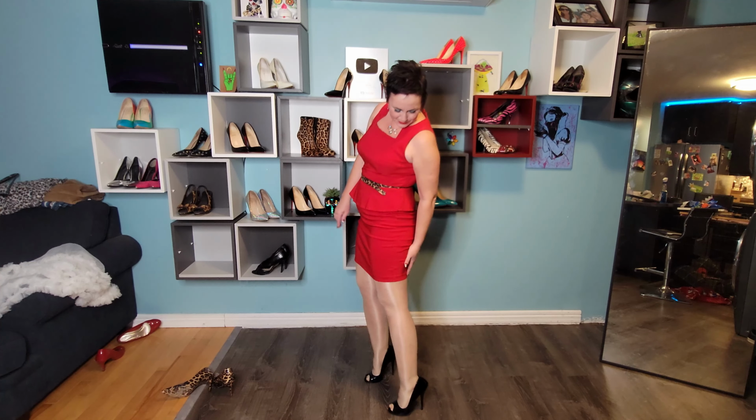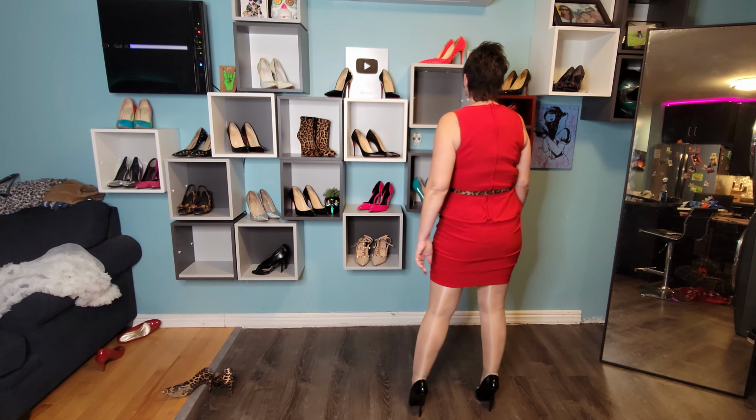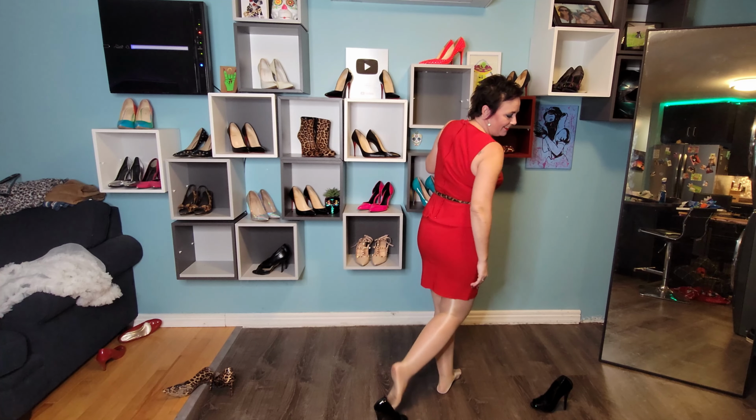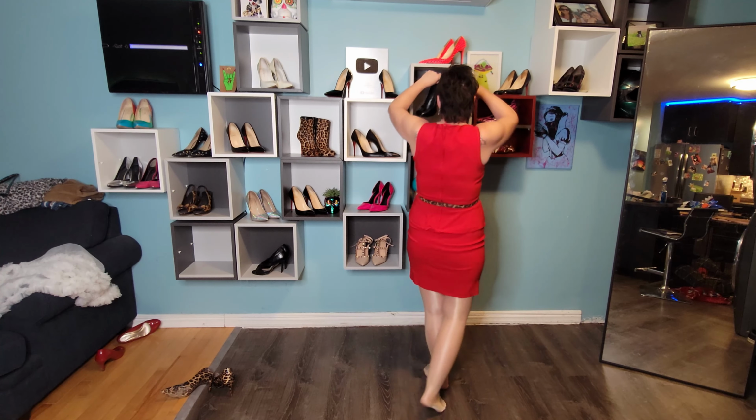Would not be wearing these to the Christmas party, but I would afterwards. Oh yeah. There you go, back on your shelf, Dominias, where you belong. Oh, back to these comfy ones. I love these shoes. They're so comfy. They're from Aldo. They're the best. Simply the best! All right, let's try outfit number 3.